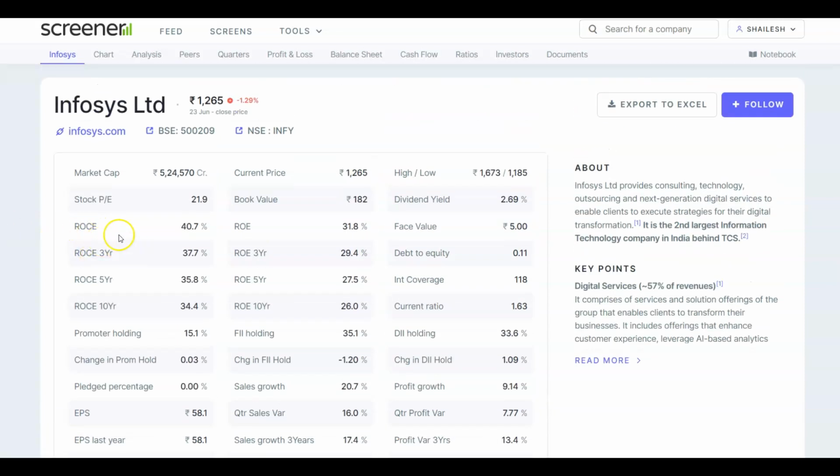Now if we look into the stock ROCE, it's impressive, 40.7%. Average ROCE for 10 years is 34.4%, and it is consistently maintaining the ROCE above 30% mark, which is extremely good about this company.